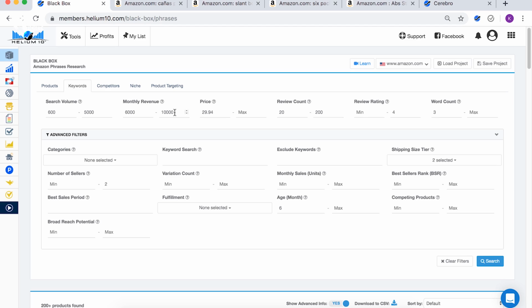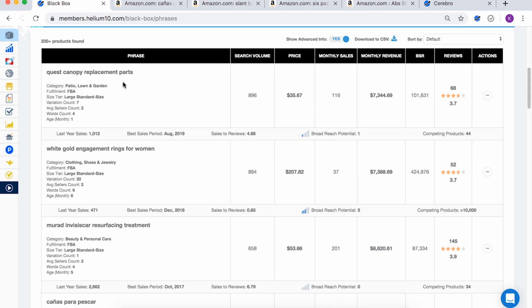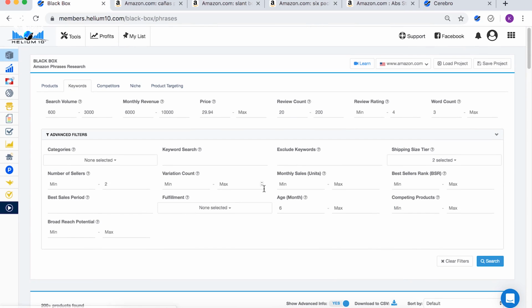So you can see here, by using these kinds of filters, I can find stuff that's within my price range, and I'm not getting too greedy or getting my eyes too wide because I don't have the money to sustain it. I had decent search volume, but not crazy search volume. I'm not going after the really big keywords. I could even knock this down to say 3,000 maybe. To knock it down even further, let's see what happens. Still 200 plus. So it's still just a tremendous amount of opportunity here to go in and actually find products.